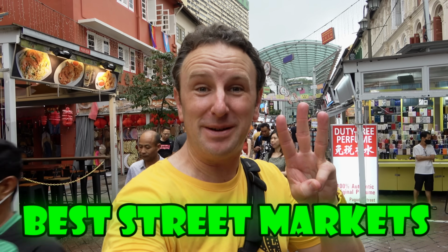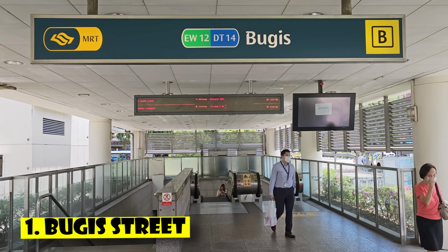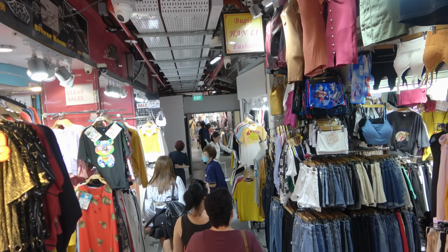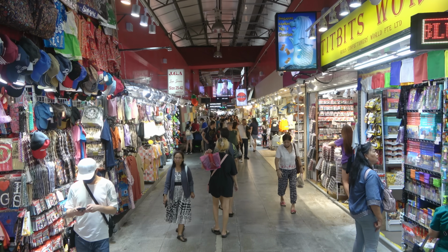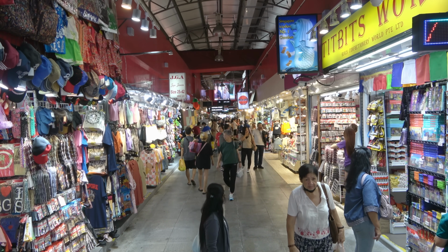These are the 3 best street markets in Singapore. First best street market on the list is Bugis Street. This one is right next to the Bugis MRT. There are hundreds of street vendors here spread across 3 different floors. Everything cheap, souvenir, and touristy you could want, you will find here under a roof.